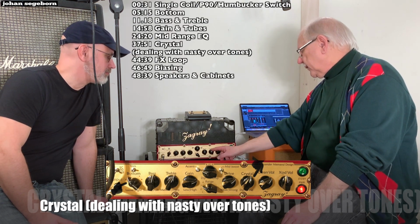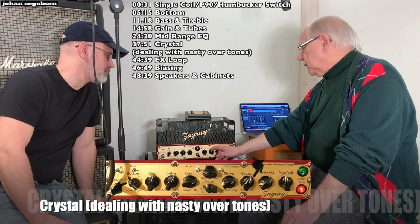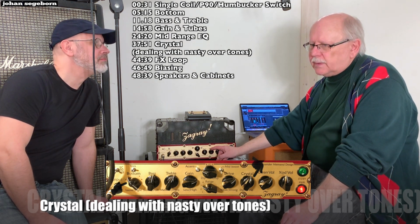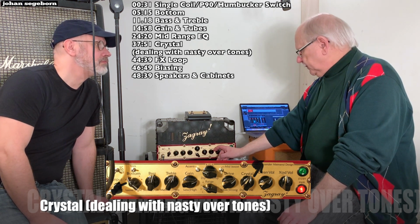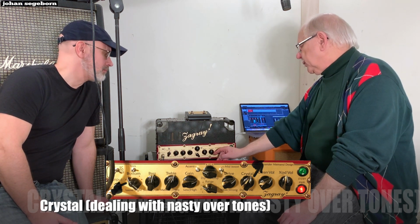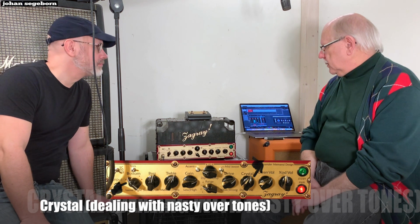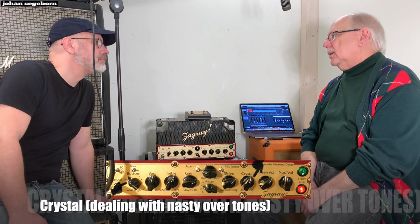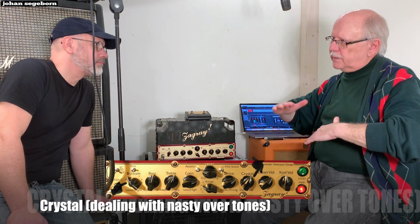And in between, there is something called crystal. If you play clean, then crystal will be... It's not the same thing as brilliance or bright control or high cut on different amps, because this is a post driver stage, a basic shelving attenuator for high frequencies.